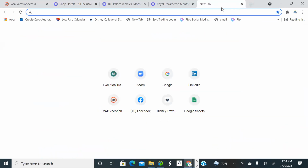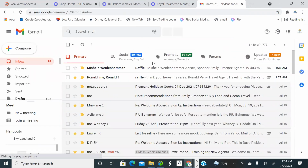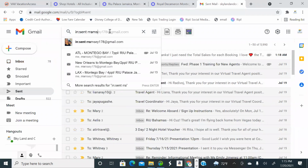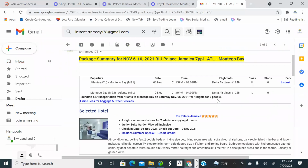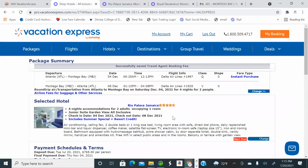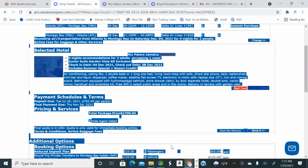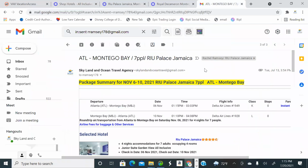So what I like to do when I send a quote on Vacation Express is I just copy and paste. Okay, so let me show you some examples. Right here. So pretty much what I did, I just copy and paste. I start here and I work my way down. I literally just go like this, I highlight all the way down. There's some stuff I do leave out, but this is how it looks.